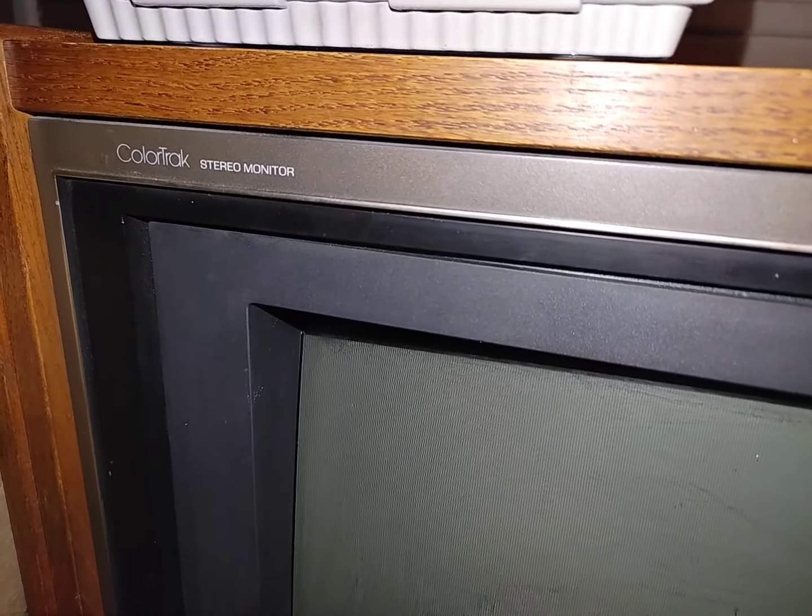All right, hey everyone, so here is another CRT TV that I just recently picked up. This is an RCA. It's another console TV, as you can see here, similar to the Sony that I showed a few weeks ago. Specifically, this one's labeled Color Track, and it's a stereo monitor, which is interesting. They actually call it a monitor instead of a TV.